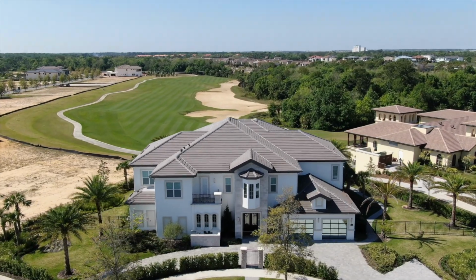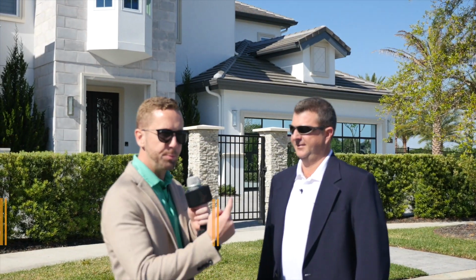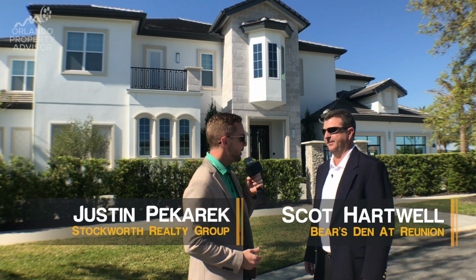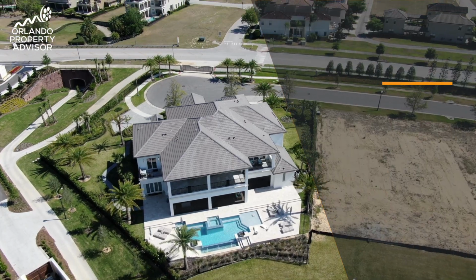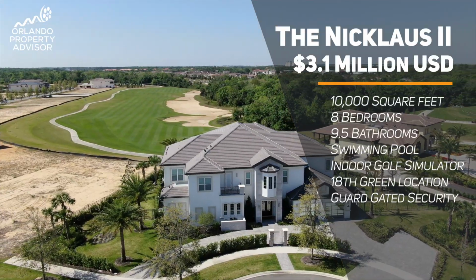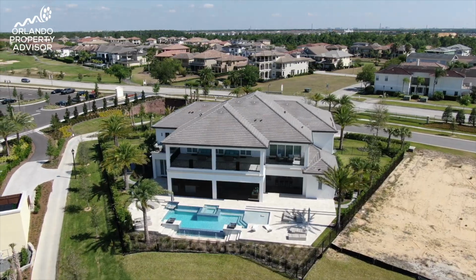All right, Scott, so here we are at the Bear's Den at Reunion in the private gated section. And just look at this beautiful custom home that's just been completed behind us. Can you tell us more about this home, Scott? Absolutely. This is the Nicklaus II floor plan. 8 bedrooms, 9.5 bathrooms, right on the 18th hole of the Jack Nicklaus golf course with its own private golf simulator as well as pool, spa, hot tub. It is an incredible home and location.